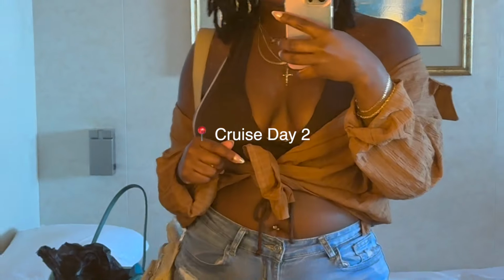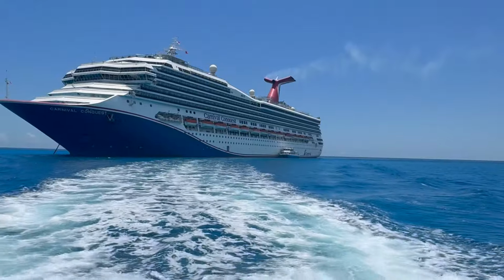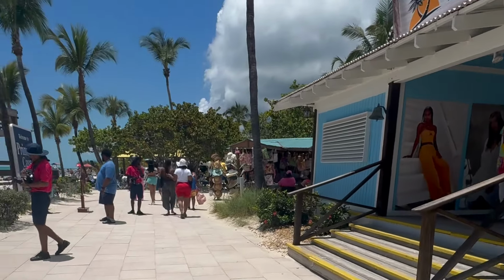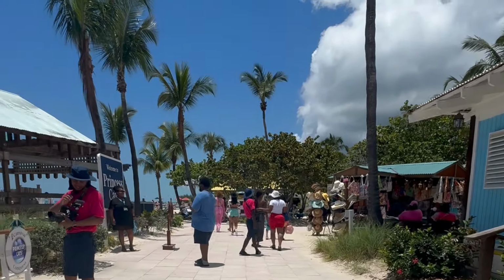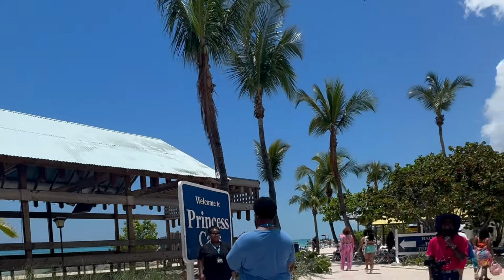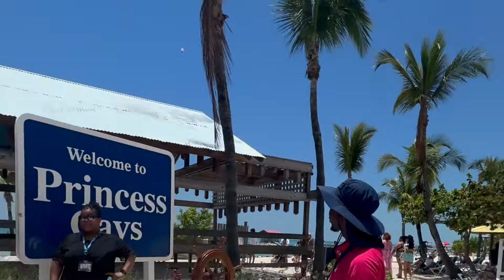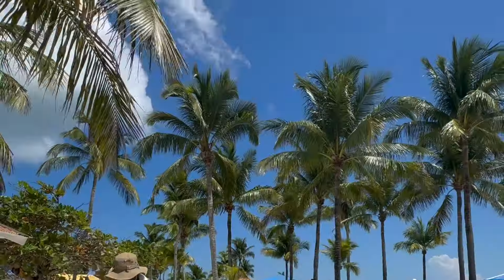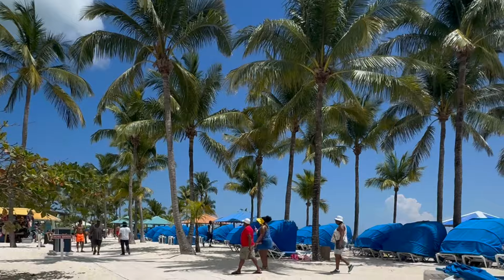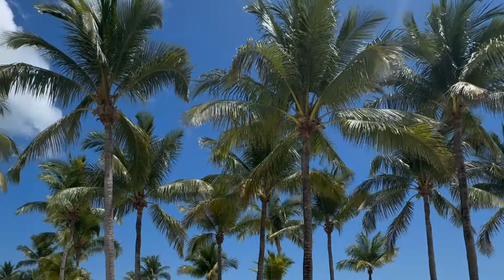I have to give you guys a quick little fit check, and we are here at Princess Cays. Princess Cays is Carnival Cruise Line's private island. It was scorching hot this day, you guys, but they do have these blue clamshells that you can rent for about $40 for some shade. And then additionally, they have another area with a bunch of chairs that's covered up so you can get some shade as well. They also have this buffet area, which is included in your cruise price.